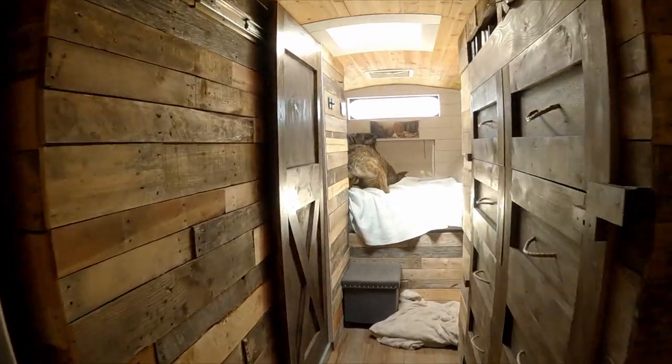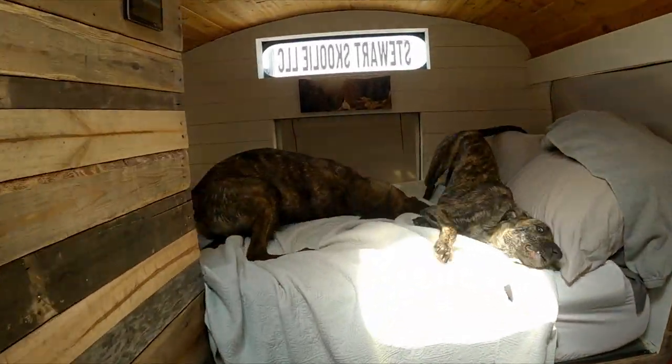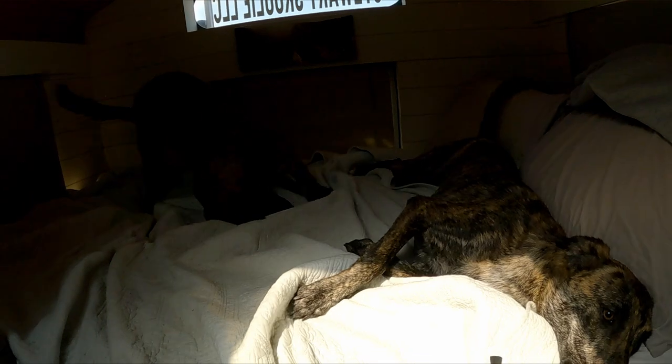Witness the wet dog tradition to immediately mess up the bed right after getting in the bus.